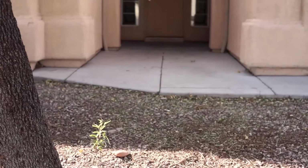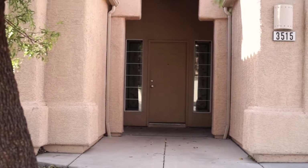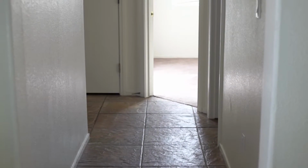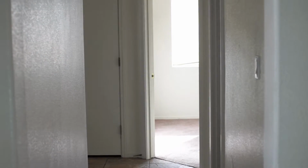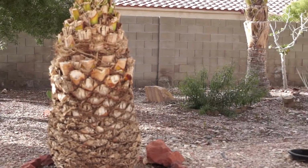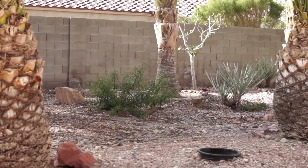The home has a great flowing floor plan, tile flooring in the kitchen and throughout the home, carpeting in family rooms and bedrooms, all appliances included. The backyard is very private and nicely landscaped.